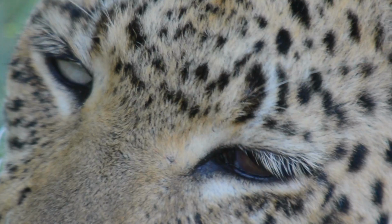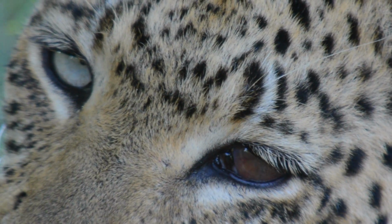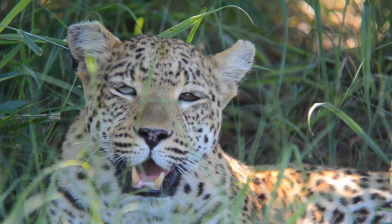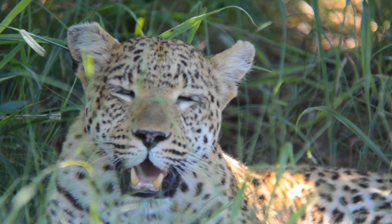I have never, in all my years, seen a leopard with 2 different color eyes. We know it's something that happens in humans quite a lot, but to see it in a big cat like this is spectacular. 1 green eye, 1 amber eye.